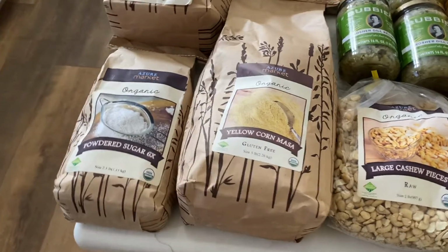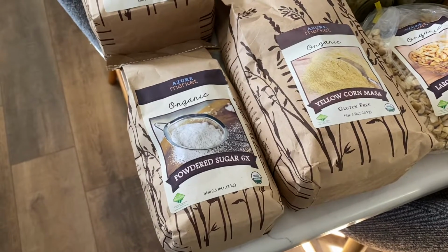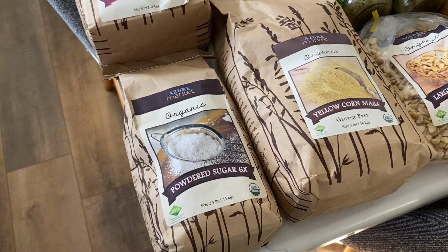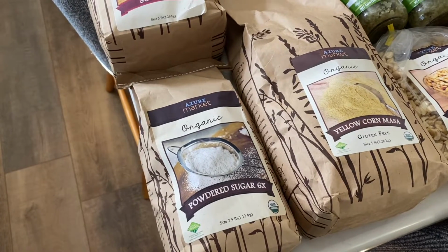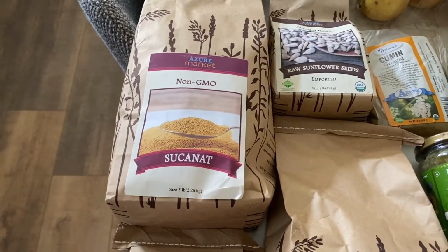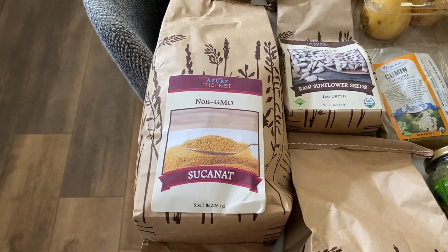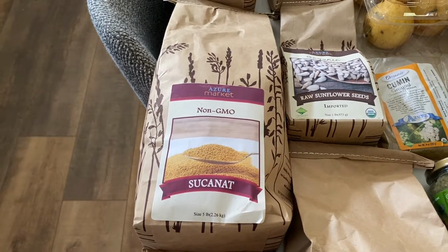It's so delicious. My kids requested powdered sugar so that they could, my older two girls would like to experiment with different vegan frosting recipes, and so they asked for powdered sugar. Great price on that powdered sugar, by the way. Sucanat is a great alternative to brown sugar. I highly recommend everyone purchase Sucanat.